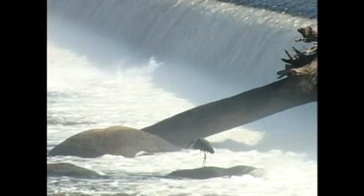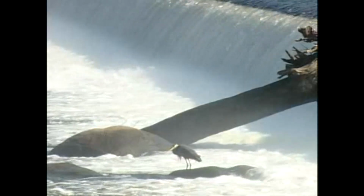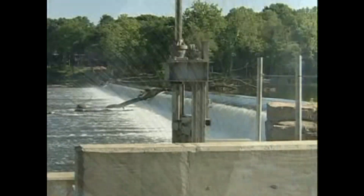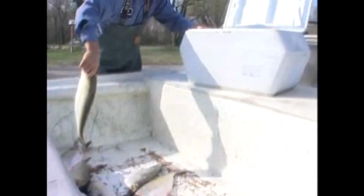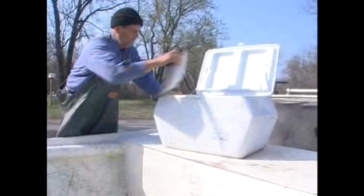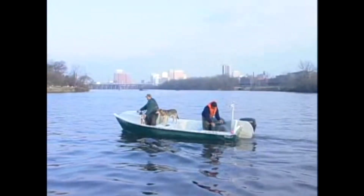Many little problems contributed to the decline of the shad, and one big problem: dams. Dams stopped shad from going upstream to their historic spawning grounds, and fewer shad were able to reproduce. Yet the demand for shad continued until most of the fish were gone. Even though the American shad is still in trouble, things are beginning to look up.